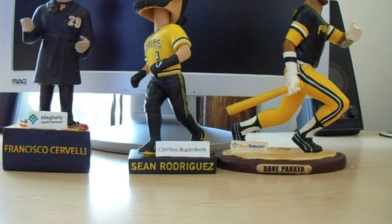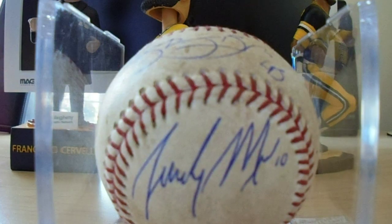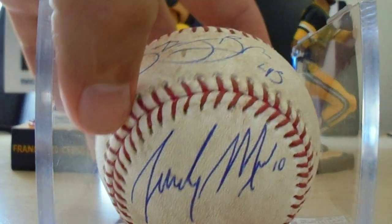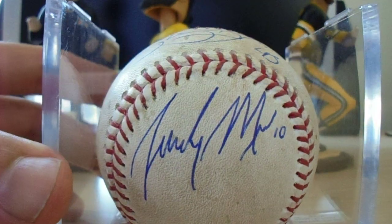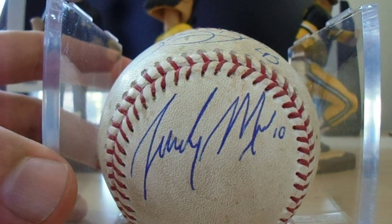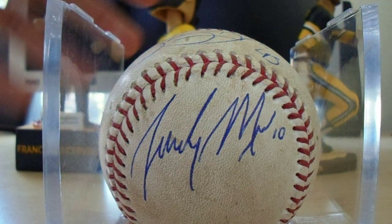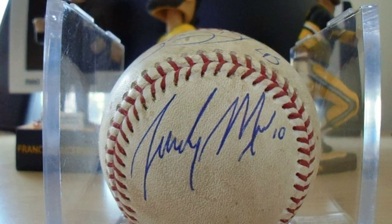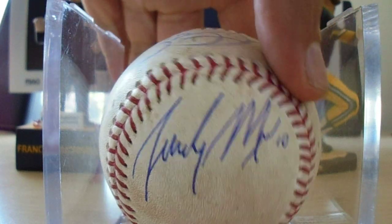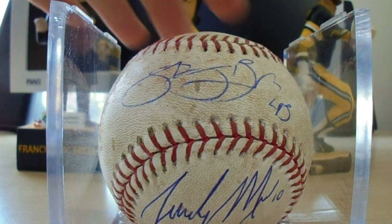Next up, got Jordy Mercer to sign this. It was already signed by Stephen Brault. Mercer had a single with this baseball, which is also MLB authenticated, after Jordy Mercer got the single. Next up, Stephen Brault with the foul bunt.